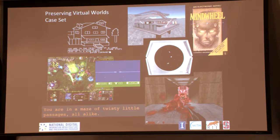Other works of interactive fiction included Mystery House, which was the first work of interactive fiction to include graphics, and you can see how incredibly crude. Mystery House is that house that you see in the upper left-hand corner of the screen, and it was filled with almost stick-like figures. They were vector graphics. I believe that Mystery House was coded in Fortran originally. And then Mind Wheel, another work of interactive fiction that was authored by Robert Pinsky, former poet laureate of the United States.